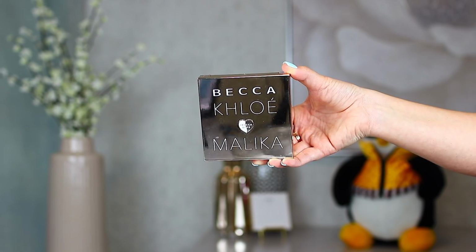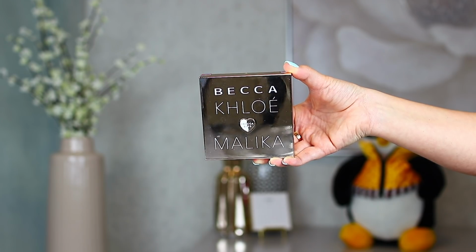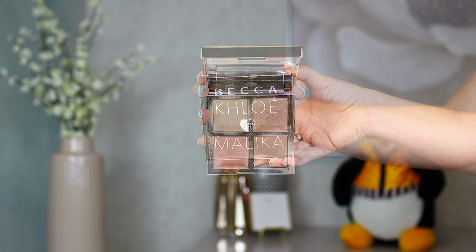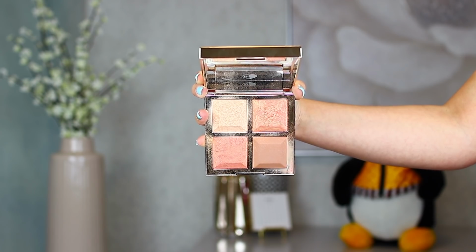It is the highlight I am wearing today as well as the blush I am wearing today. And this is the Becca, Khloe, and Malika face palette. This was one I was almost going to skip on, you guys. It's crazy. So many of you said I needed it and you guys were so right. This one has two blushes and a highlight as well as a bronzer color.